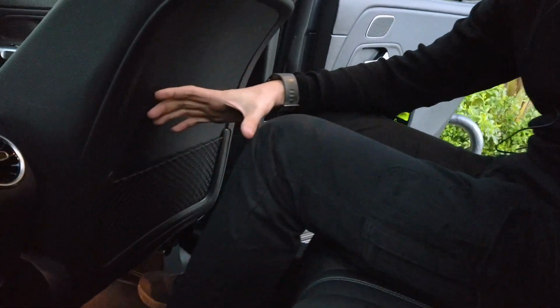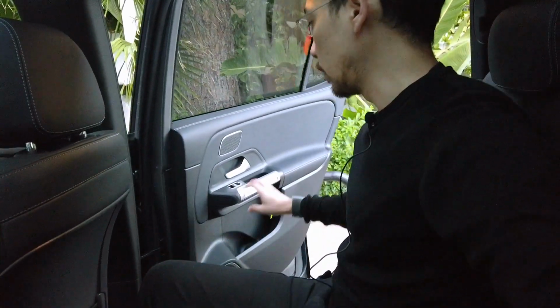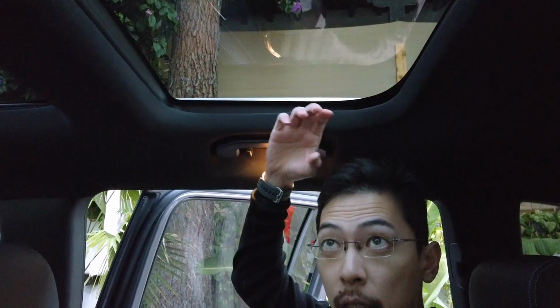Okay. So a very spacious second row if I put it all the way back, obviously. I've got quite a bit of room here, and you will also notice that I have a lot of headroom despite there being a sunroof in the way. So very good, very decent headroom here. Lots of space.